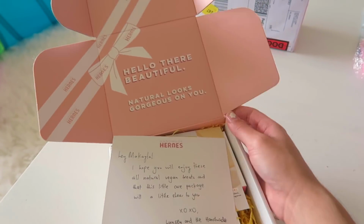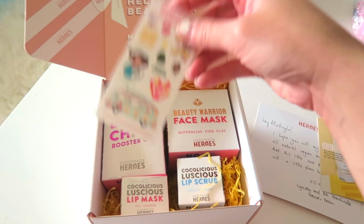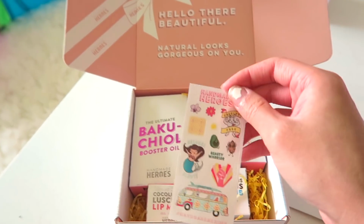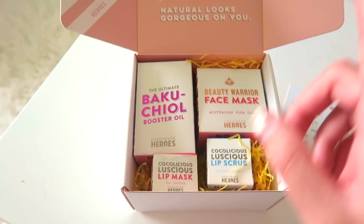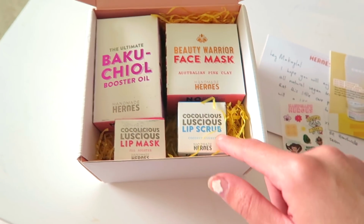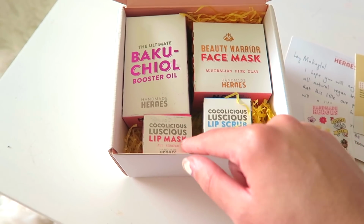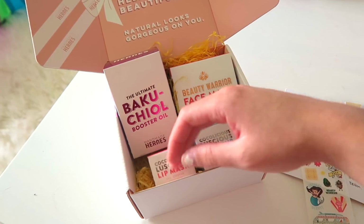They reached out to me on Instagram and it just says, "Hello, they're beautiful." And they wrote this sweet little note. Stickers. I'm such a sucker for stickers. I use them with journaling a lot, so it's really great to have new ones to choose from. So they sent over this pink clay face mask. Looks like I have a coconut lip scrub, an all-nighter lip mask, and then a booster oil. I'm so excited to try out all these little products.